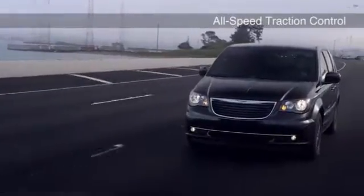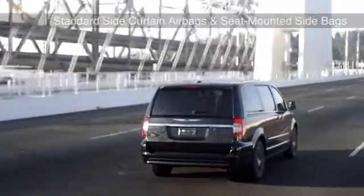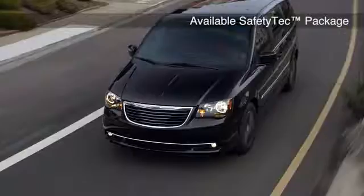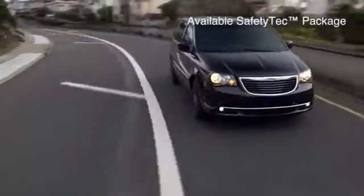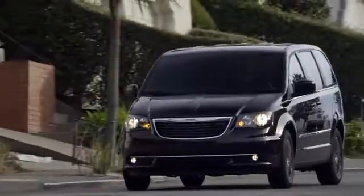Town & Country offers the safety and security you would expect, with features like a rearview camera to help you protect your family by constantly monitoring conditions all around the vehicle and reacting to and alerting you appropriately. The 2015 Chrysler Town & Country.